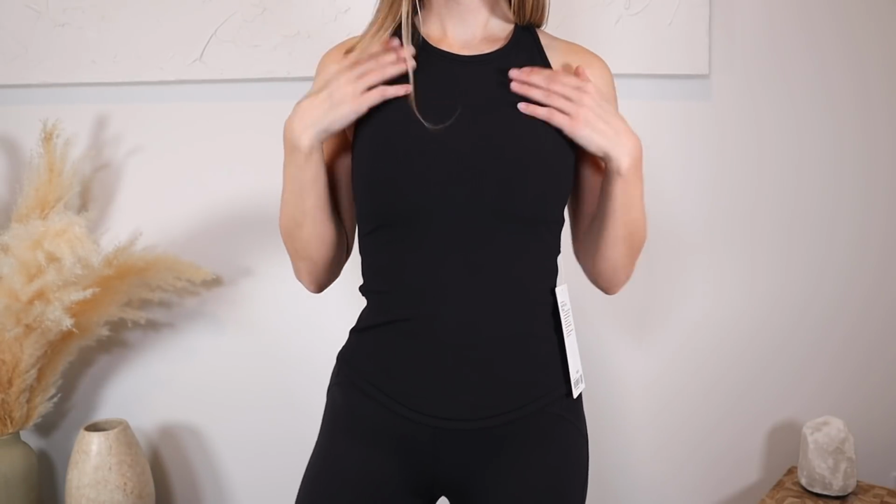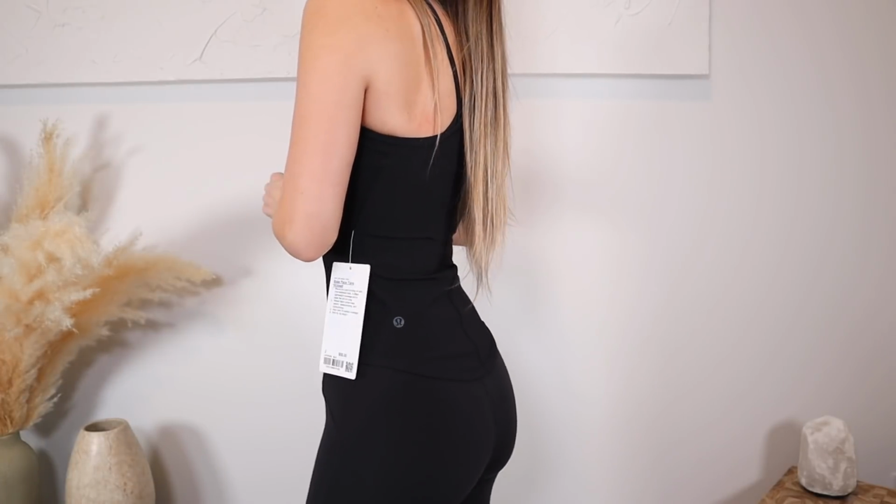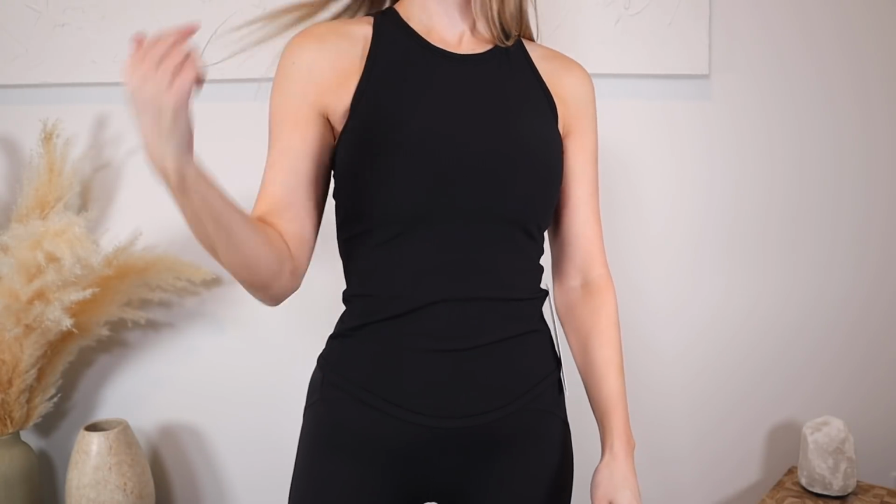The high neck for added coverage is amazing. Love the racer back. The length of this one is actually one that I prefer. So if you're on the hunt for a very versatile tank top for all of your workouts and training, and you like ones that are a little bit longer too, definitely look at this one. Don't overlook it. I think you guys would like this one a lot.